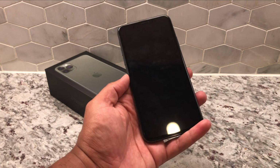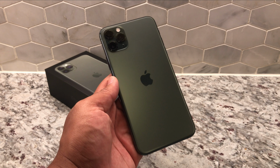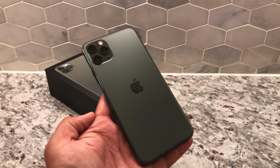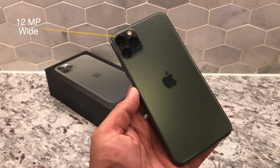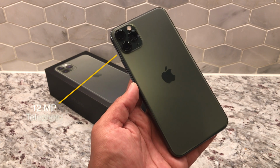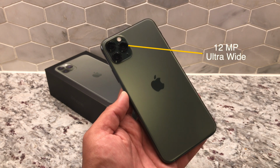So that way you get a longer battery life out of it. And let's talk about the main feature, of course. The main feature being this triple camera setup. So this triple camera setup is not new to smartphones. Apple is not the first one to do this. There's Android phones that have had triple cameras for a while. But with Apple, you do get this 12 megapixel wide camera, you get a 12 megapixel telephoto camera, and you get a 12 megapixel ultra wide camera.